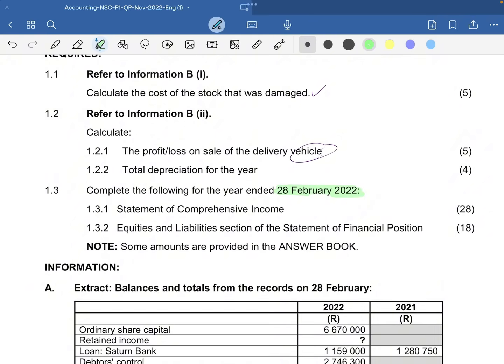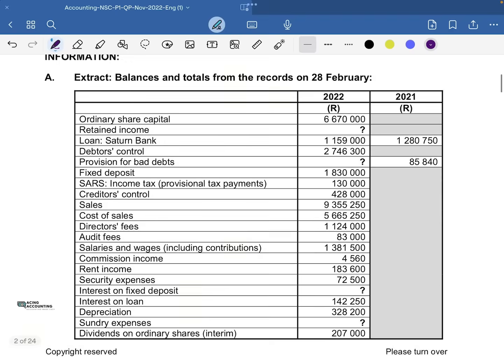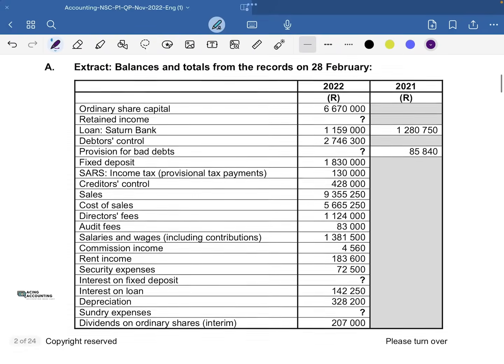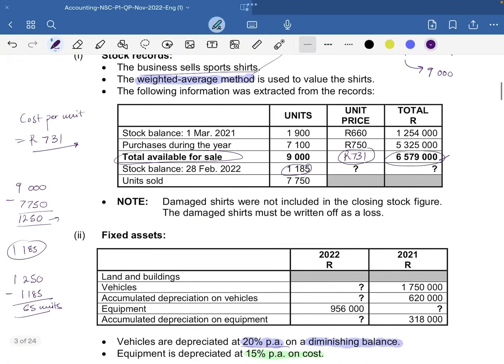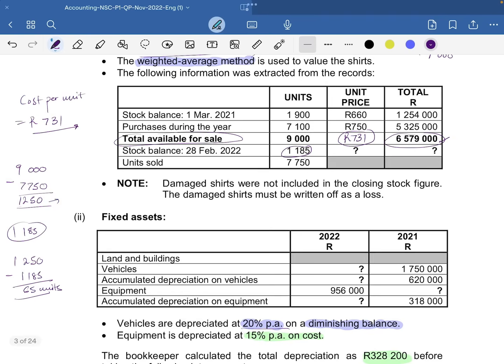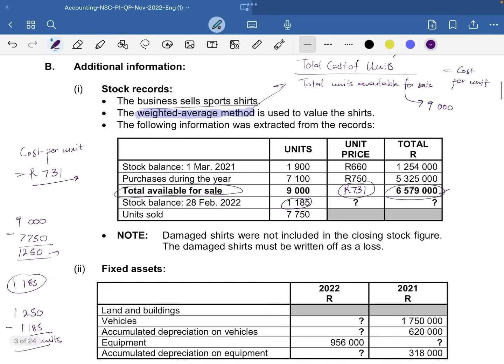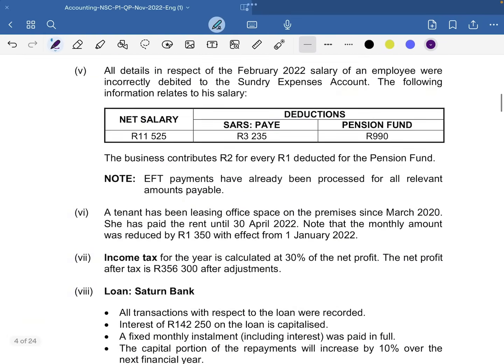Right. So the first one is the statement of comprehensive income, your income statement. Then the last one is your equities and liabilities section of the statement of financial position. Information A, because we haven't gone through it and should go through it now, gives us the extract of balances and totals from the records at the year end. And information B, we've already gone through it. But remember that everything that we have calculated, we have to consider in our income statement, such as the loss that we have incurred on our trading stock, the depreciation that we have calculated for the year, and also considering the information that follows here.